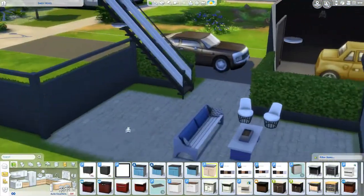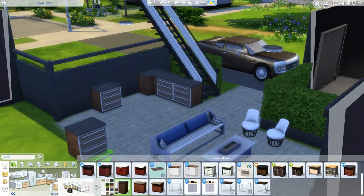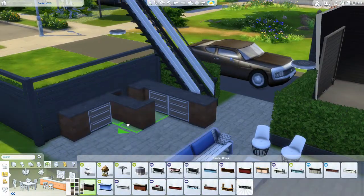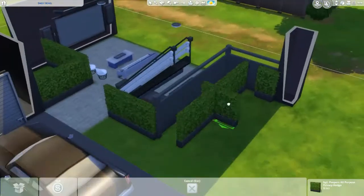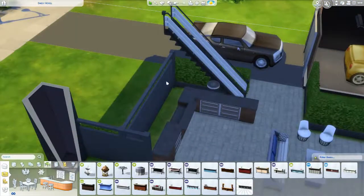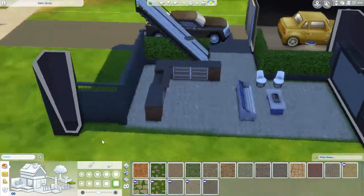So this is the TV that we got from the garden stuff pack. Pretty big. I don't usually use it in a lot of builds. I think this is the first one I've used it in in a long time. And I thought, you know what, this is going to be a movie hangout area. Let's get a bar in. I'm also going to get the popcorn popper.